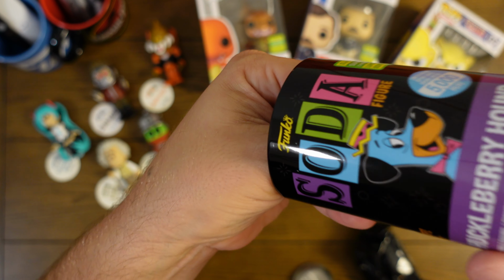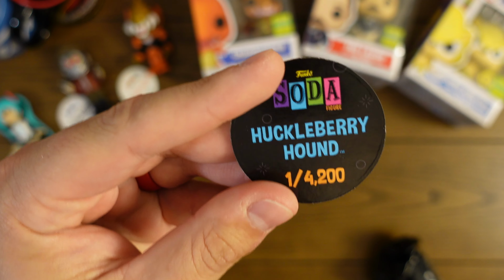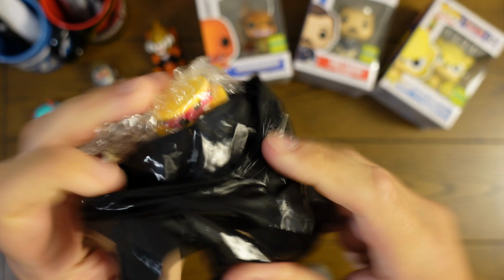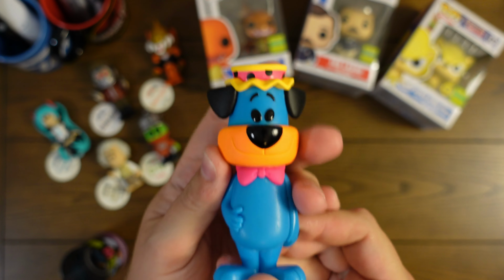have for Huckleberry Hound. Ready? Come on. 1, 2, 3. What do we got? Next we got a common 1 in 4,200 Huckleberry Hound. And like I said, that's all right. I'm perfectly happy with this one. And that's cool. I like it.